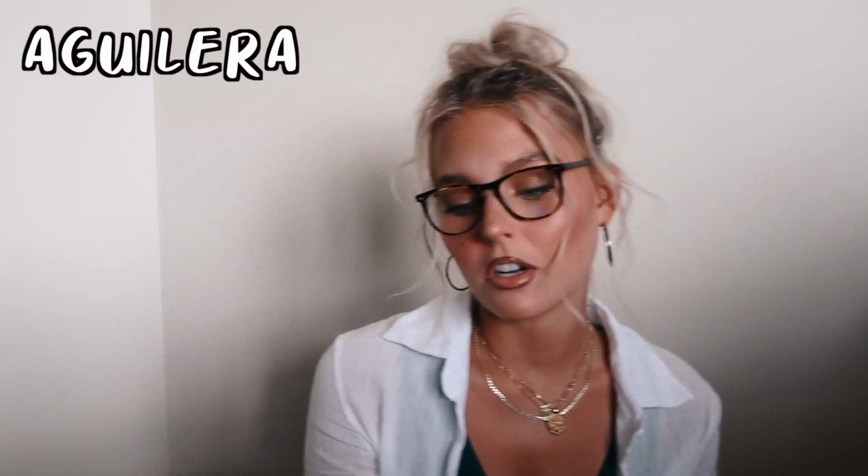So this first pair is the style Aguilera. The color is actually called Hathaway. It's just like your typical tortoise shell type of style. It's just the black and brown color and not too big, so they're not overpowering your face. And yeah, I just really like this simple little style. You can't go wrong with a frame like this. Just accommodates every little outfit that you have on, and you don't have to worry about a crazy color or it clashing with your outfit because it just really looks cute with whatever you put on. So I am digging these frames.